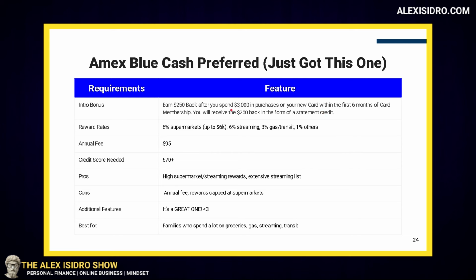So essentially, we're going to start using this credit card basically for everything, so we can get that $250 back. Also, here's the rewards rate. 6% on supermarkets up to $6,000. Also 6% on the streaming. As soon as I got this credit card, I started setting up my DirecTV and also Spotify. Also, I cannot wait to use it on gas and tolls, and 1% everywhere else.